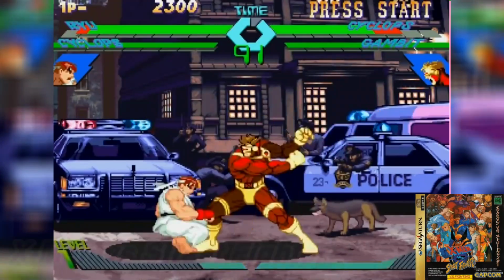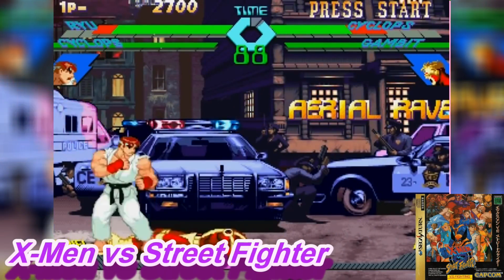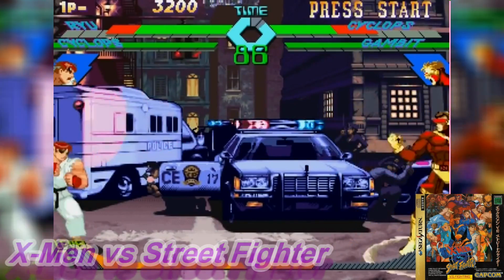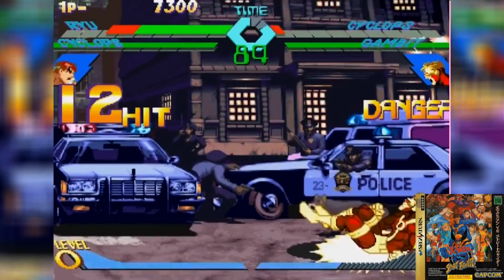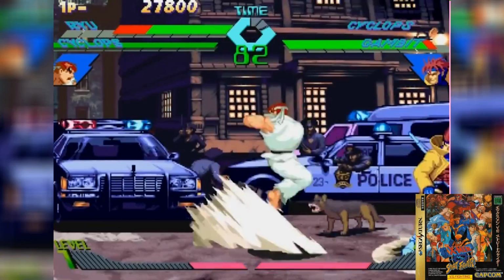The next game I want to talk about was a Japanese-only release for the Sega Saturn, and arguably the best 2D fighter on the system, and that is X-Men vs. Street Fighter. Now, X-Men vs. Street Fighter is an amazing port of the arcade classic. It looks so good, damn near arcade quality, but since it came out on the tail end of the Sega Saturn's life cycle, it never saw a North American release. So you would think that the Japanese version of this game would be super expensive, right? But it's not. It's surprisingly affordable.